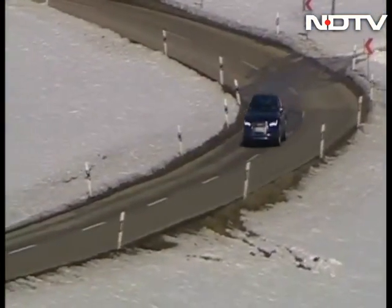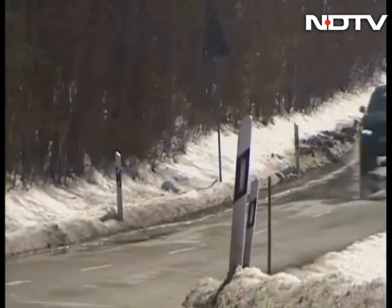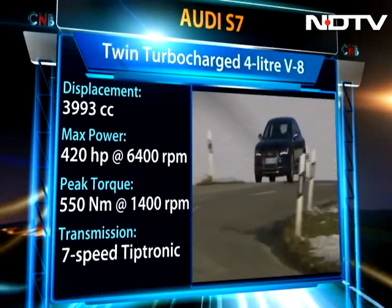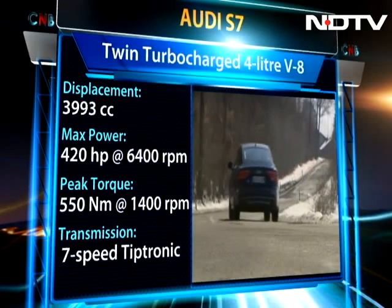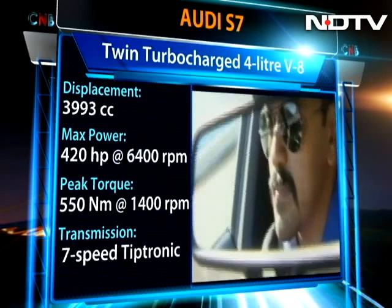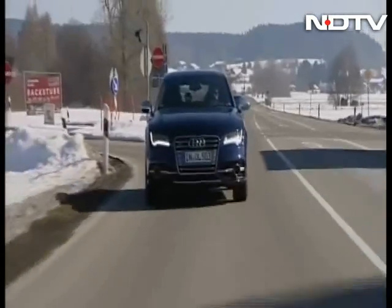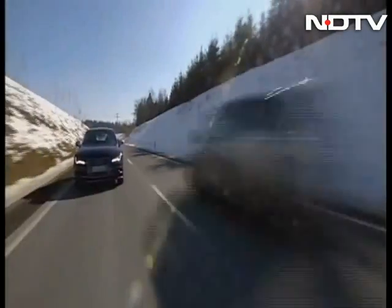It didn't take too long for the adrenaline to kick in as we drove in the snow-filled countryside around Munich. That's largely due to the S7's twin-turbocharged 4-litre V8 engine. Put your foot down and hear the 420 horsepower engine come alive, with a rather generous torque of 550 Newton meters. Audi claims 0 to 100 kilometers per hour in just 4.7 seconds, with a top speed of 250 kilometers per hour. Audi has limited the car's top speed, but claims the S7 can be pushed to 285 kilometers per hour when the V8 engine is let loose.